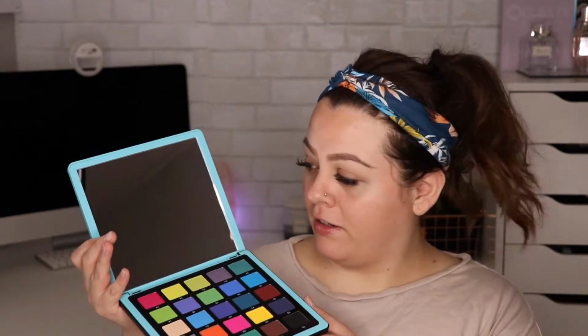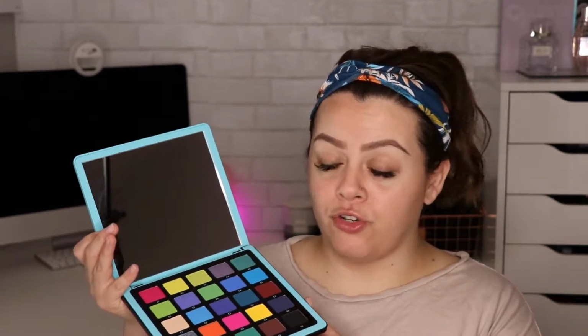Now, I can just say right away that this is heavy feeling. It feels luxurious. It's just a beautiful package overall. This is very beautiful. So Norvina, good job on the packaging. Love that for you. Let's go ahead and open this up so you guys can see it. Now it has this huge mirror, which is nice because if you want to travel with this, you can do so.